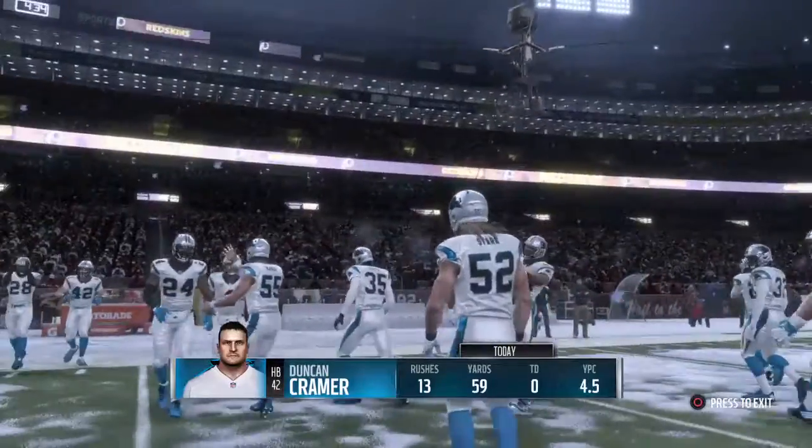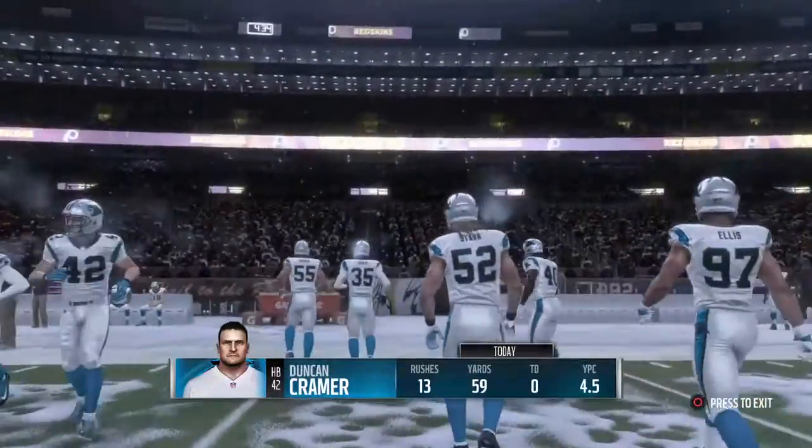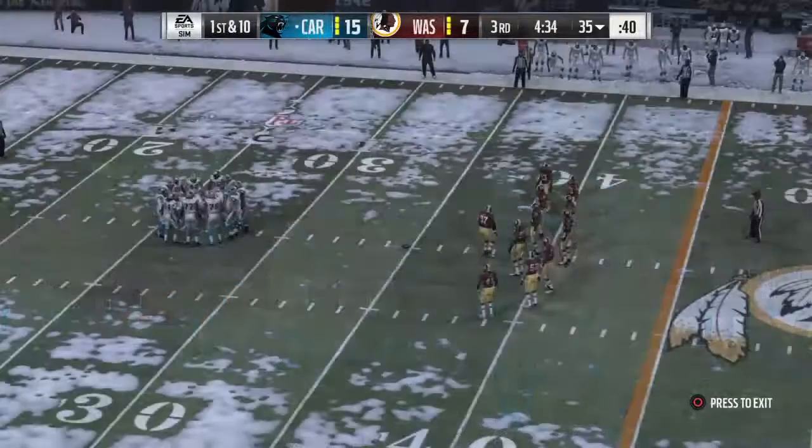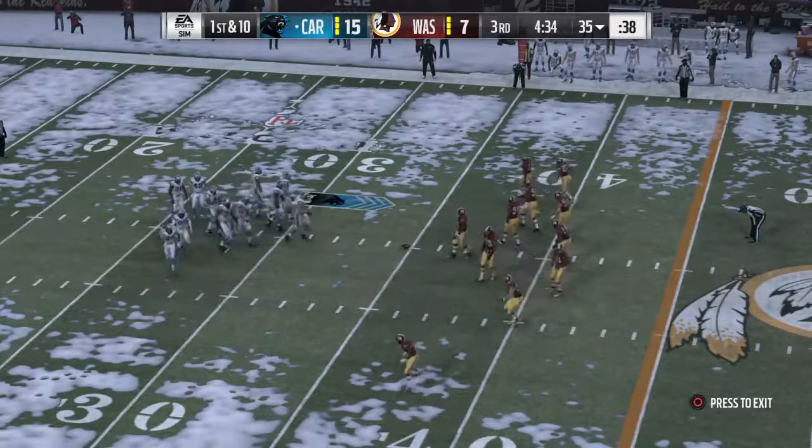Carolina getting set to take the field. And they split the uprights last time for 3. They've got the lead. They're not going to play this conservative. They're not hoping for another field goal. They're hoping for a touchdown.